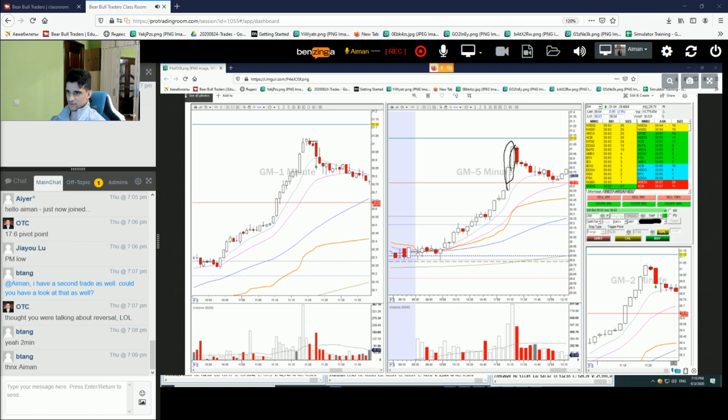This is around 50 cents, I think. Yeah, it's around 50 cents. And that was somewhere around a 5 cent stop loss. Looking at this right here, you didn't take it on the second candle because it was giving you buying pressure, right? Then it's closing as a red candle, which is showing you selling pressure.